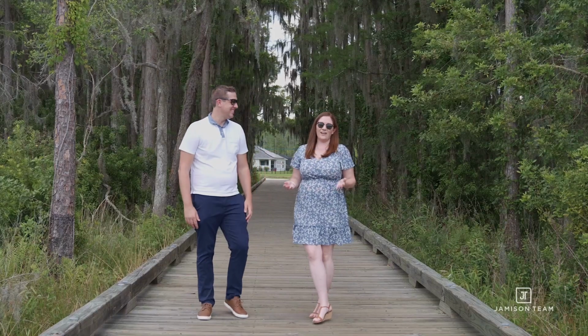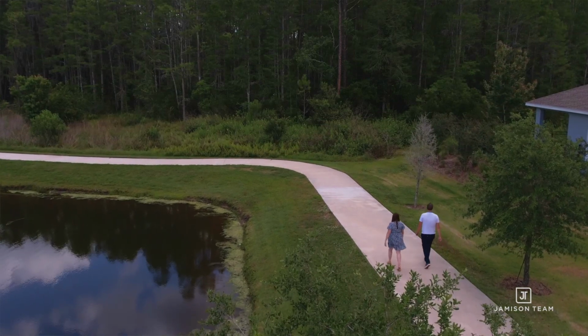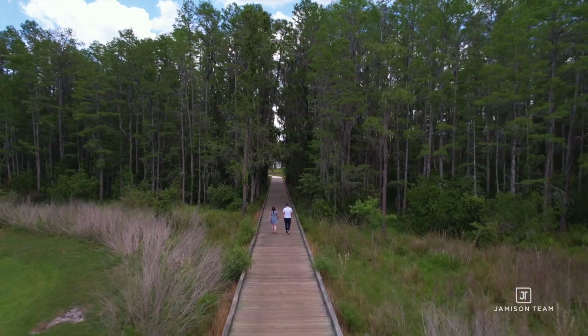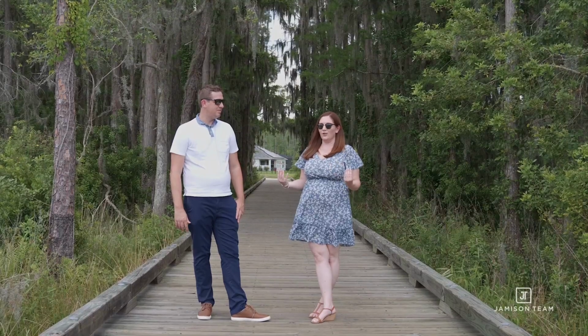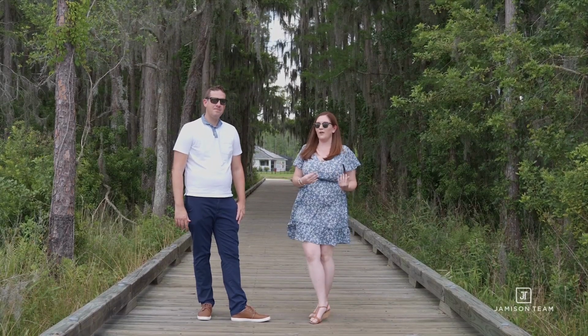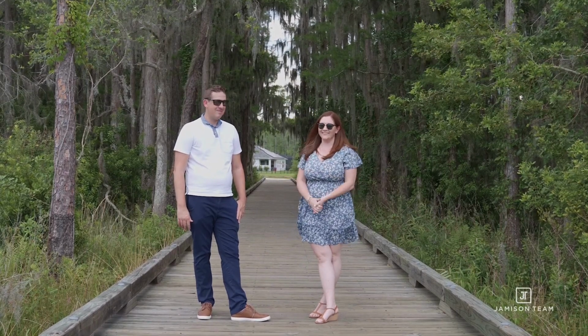So another great feature of Asturia is the walking trails throughout the neighborhood. You can see behind us, there's this gorgeous one with these beautiful cypress trees. The whole neighborhood has a really natural environment feel. They've really tried to preserve a lot of the trees and conservation in the neighborhood, which just makes it extra beautiful.